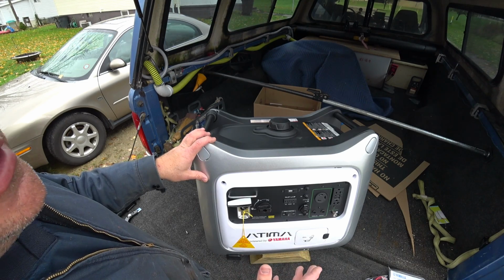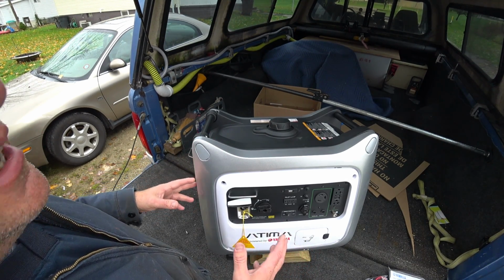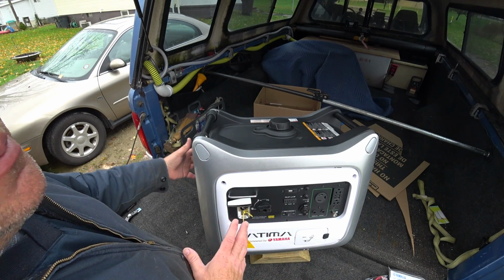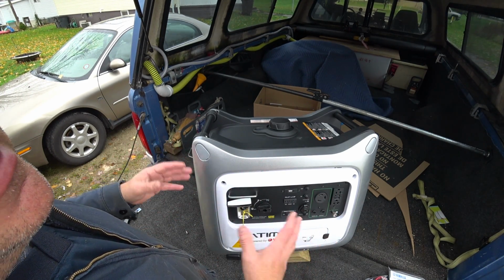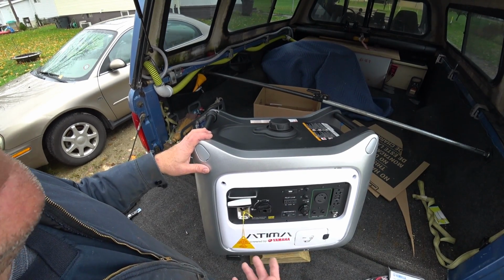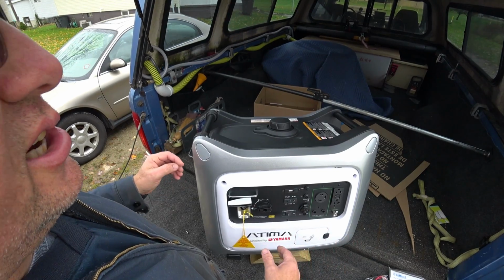However, it will shed some water to some extent, but if you're going to be putting it out in the weather, in the sun, that kind of a thing, you may want to invest in some sort of a cover that keeps this ventilated and keeps this shaded and the water off of it, which they do make gen tents and stuff like that you can buy, install over this or any generator for that matter.